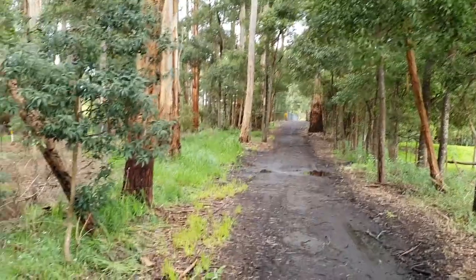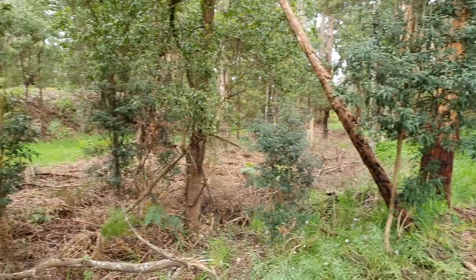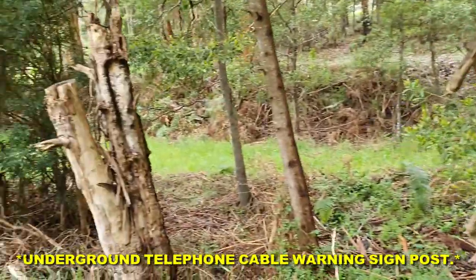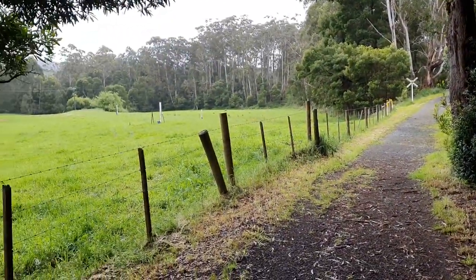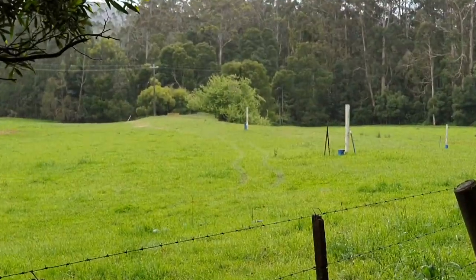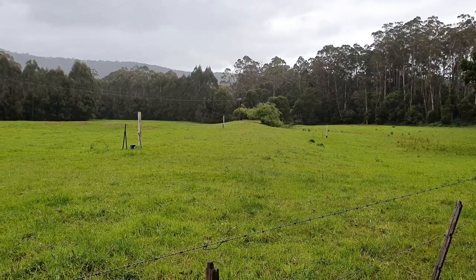We've just come across this bridge, which I wasn't really thinking was a real alignment. I think this might actually be the original alignment here, because you can see a whole bunch of telephone signal things. And if you look really closely, there's sort of a mound in this paddock, and it looks like it sweeps around and goes that way. Can you see what I mean by the mound? That sort of looks like an old railway alignment.